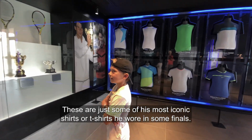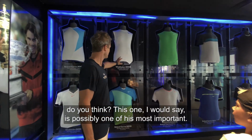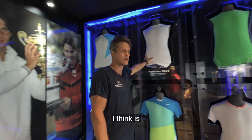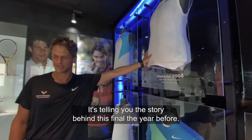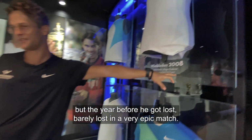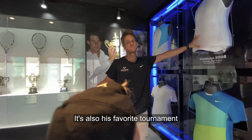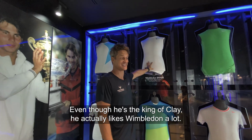These are just some of his most iconic shirts that he wore in some finals. Which one do you think? This one, I would say, is possibly one of his most important. I don't know if you've seen the documentary about it, a movie. I think it's the greatest match ever played, or something like that. You can YouTube it. It's really fun to watch. It's telling you the story behind this final. This year Rafa won 9-7 in the 5th set, but the year before he had barely lost in a very epic match. So for him coming back the next year and winning against Roger was a really big thing. It's also his favorite tournament, or was his favorite tournament as a kid that he wanted to win. Even though he's the king of clay, he actually likes Wimbledon a lot.